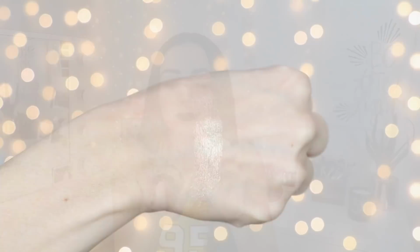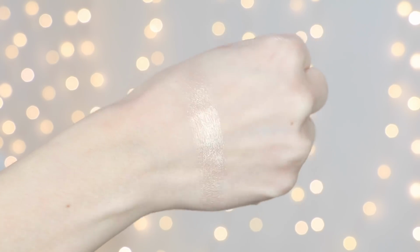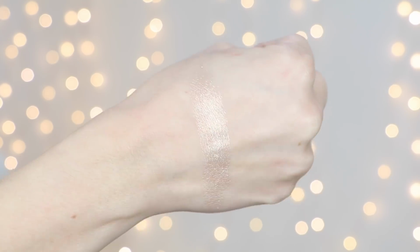But this one in Top Yacht is my favorite. It is the most beautiful, reflective champagne color ever. It is gorgeous. This is what I have on my inner corners right now, and you want a blinding inner corner highlight, literally blinding, that people are gonna be like, whoa, what's that on your inner corners? Obviously, that's a lot of money just to highlight your inner corners, but you can use this all over your eyes. It is such a beautiful eyeshadow.